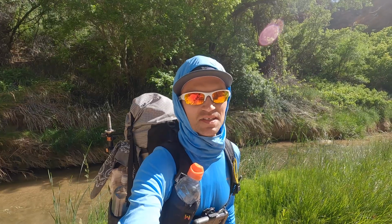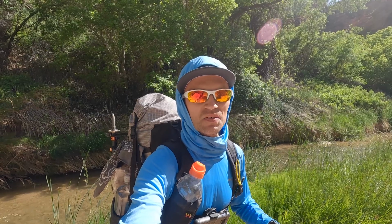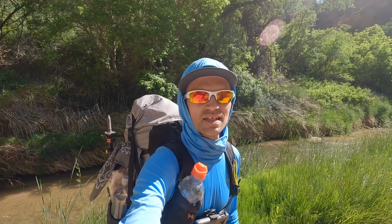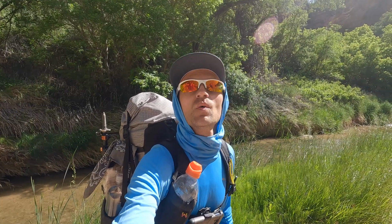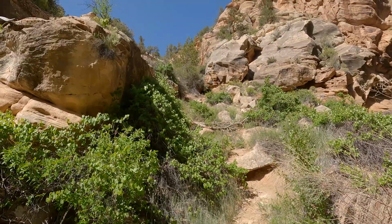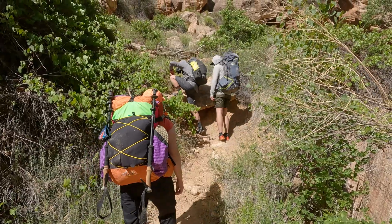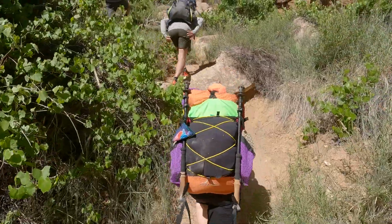After a quick little dunk in the river here to get cooled off for the hot sunny hike out, more like a climb. Looking like quite a scramble to exit the canyon here, but we can do it. Let it begin. Up, up we go.